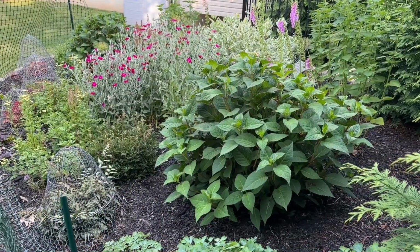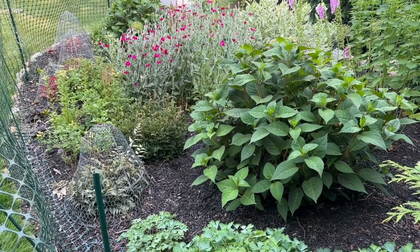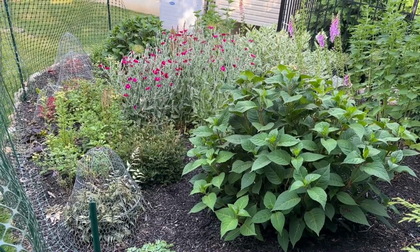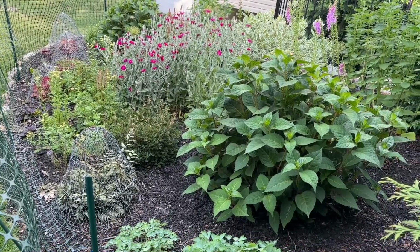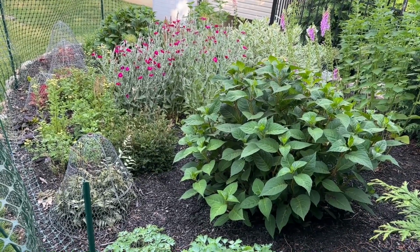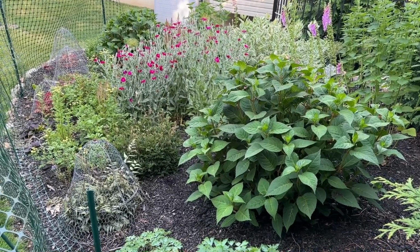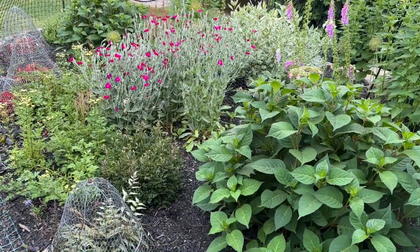So here's a little bit of a different view or different angle without the fencing. And I do feel like this garden is looking absolutely beautiful. It's really just looking very lush this year, and I'm liking just the variety of color in this section of my garden.